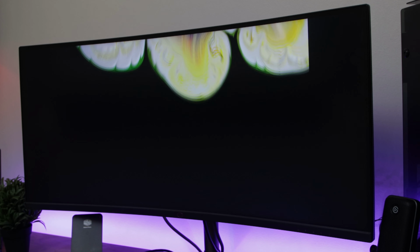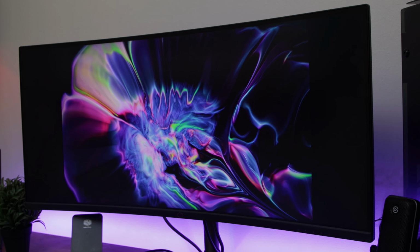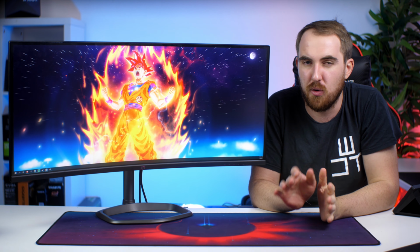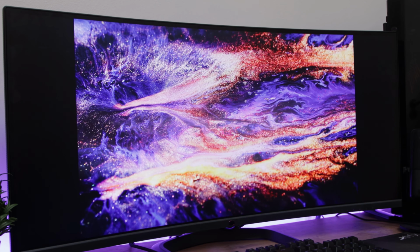So then for the panel, the GM34 uses a 1500R curved 34-inch 3440 by 1440 VA quantum dot panel. There's a lot of info there. That does run at 144 Hz and has a max brightness of 400 nits. So quite a lot of specs going on right there.